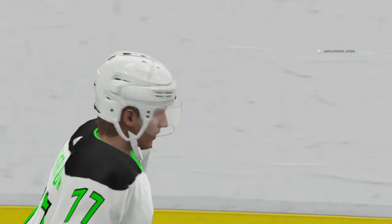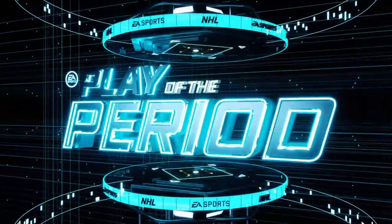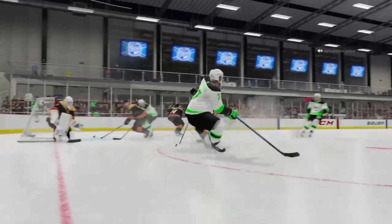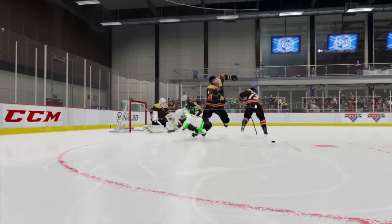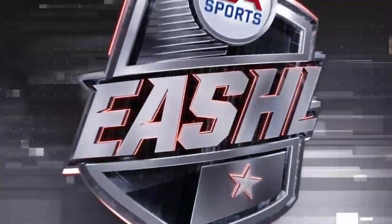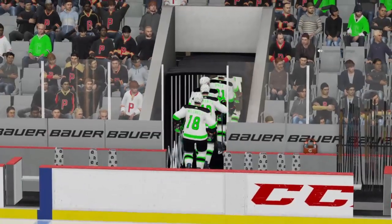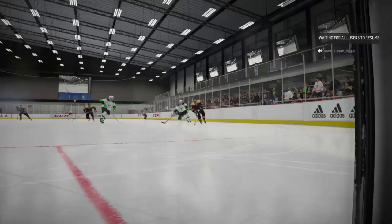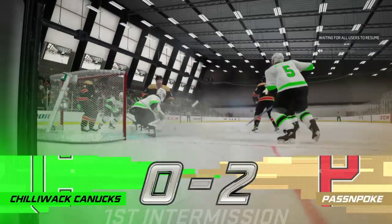Well, that'll do it for period number one and a chance for both teams to get a refresh here. The rink fairly tilted to one side after the first 20. They lead it 2-0. Still to play. We're looking forward to it. Hopefully you are too.